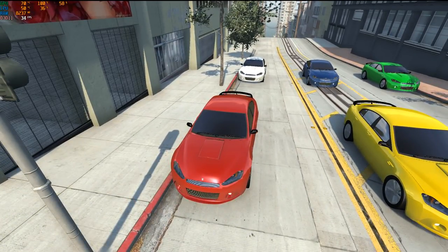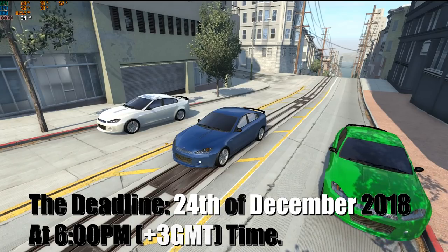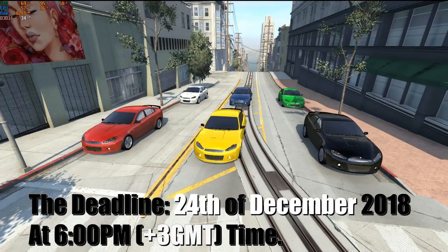Of course, as always, you have a single full week from now to make your car and submit it before the deadline, which will be next week on the 24th of November, 6 p.m., GMT plus 3. That's my local time. This challenge will end and I will be downloading all your cars and testing them to see which one is the fastest when it comes to top speed.